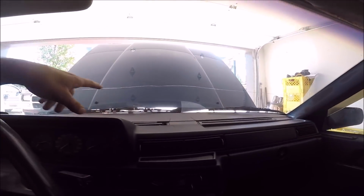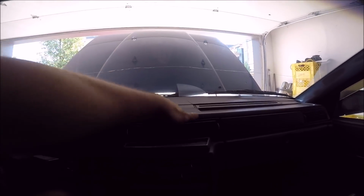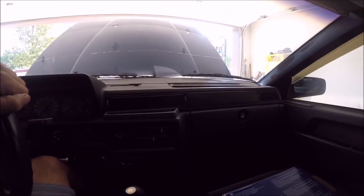It's got a crack in the windshield, so I may have to replace that. That's actually a pretty bad crack. I didn't notice that before. That's not a huge deal though. Got a little cracking in the dash, as a lot of the 80s models do. Little stuff that doesn't really bother me. Obviously the headliner's sagging. I'm gonna take all that out though.